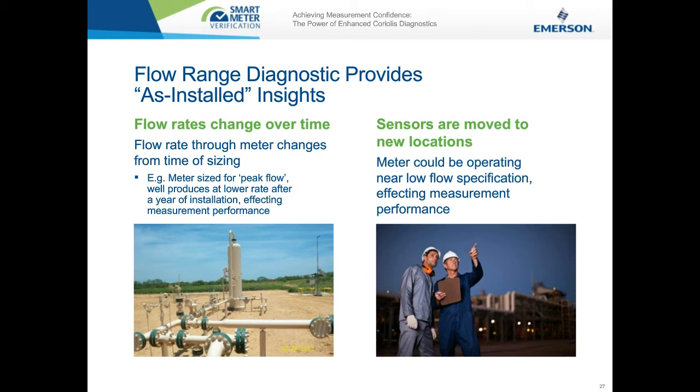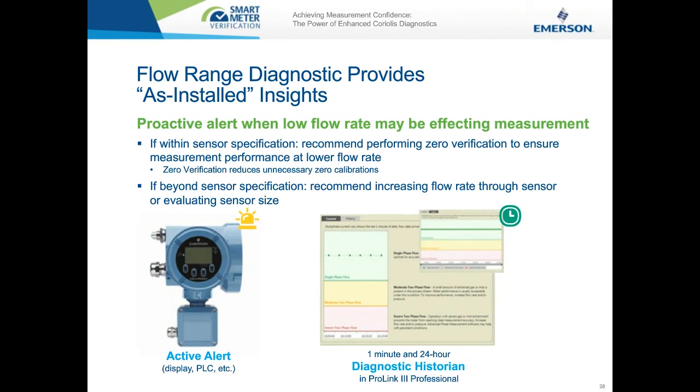On the other hand, some companies will periodically repurpose instruments or rotate their installation points. So how can we be sure the meters are performing as they should, regardless of these sort of operational changes? Well, new diagnostics can alert us to when to verify a meter zero because of high turn down or even large temperature shifts. These flow range diagnostics can also recommend increasing the flow rate through the meter in the unlikely event that it shifts beyond the meter's spec. These built-in diagnostics can free up engineers to worry about more pressing issues.